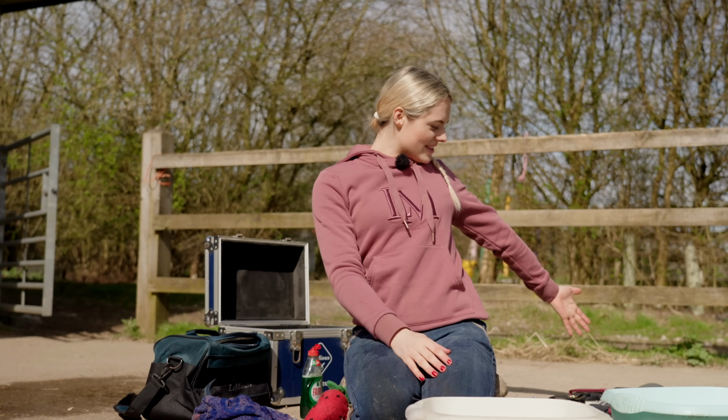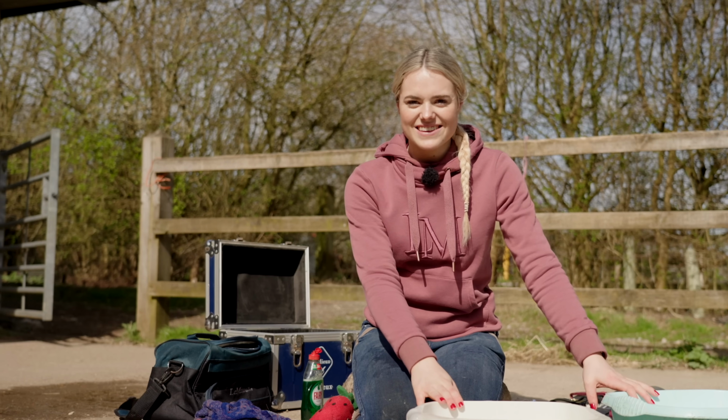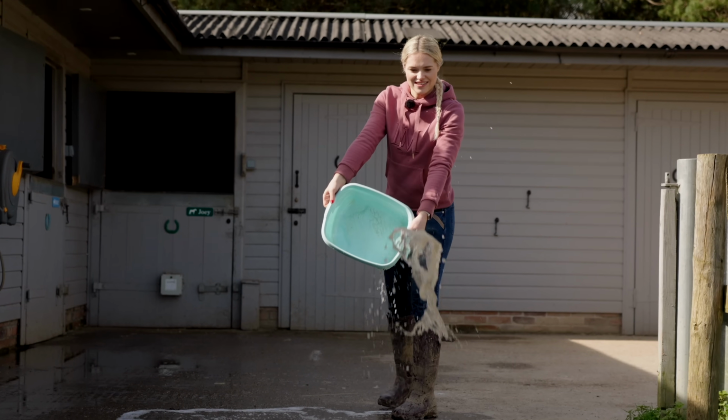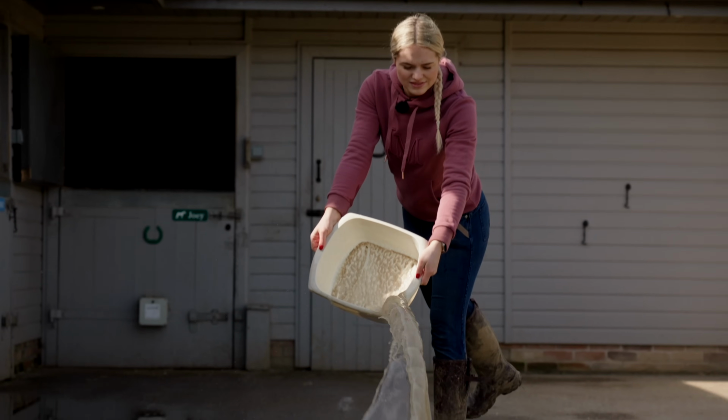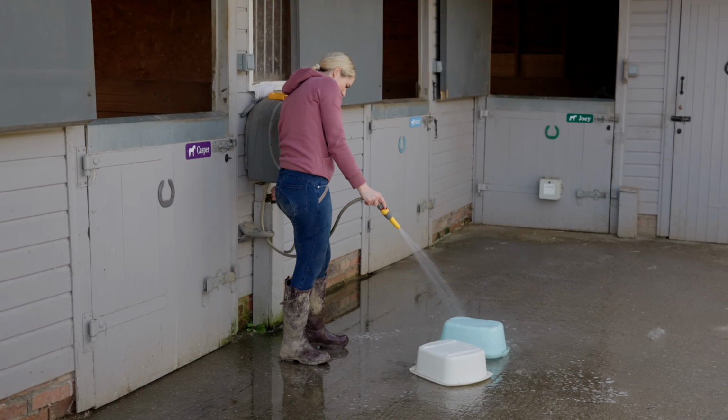They're all sunbathing, chilling, having a good time. So are my boxes. Oh, it's been a long day. I'm going to clean these out, clear them out, and move on to the next thing really while they're all having a chill in the sun.